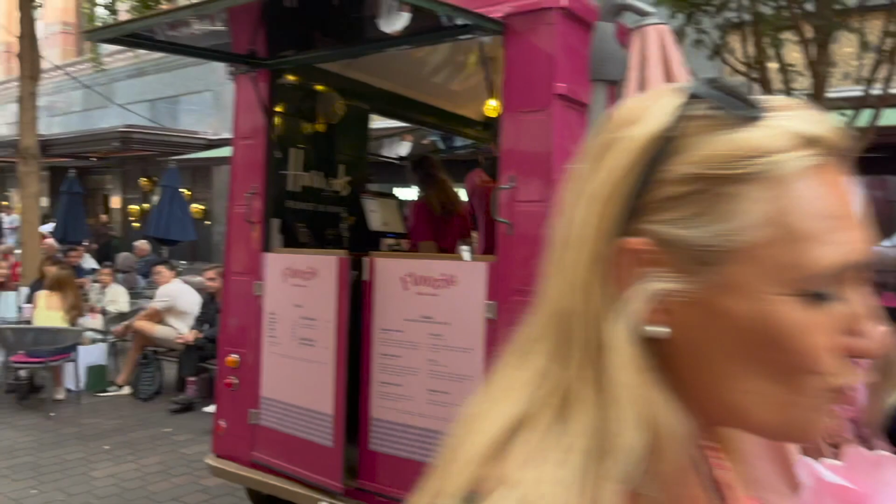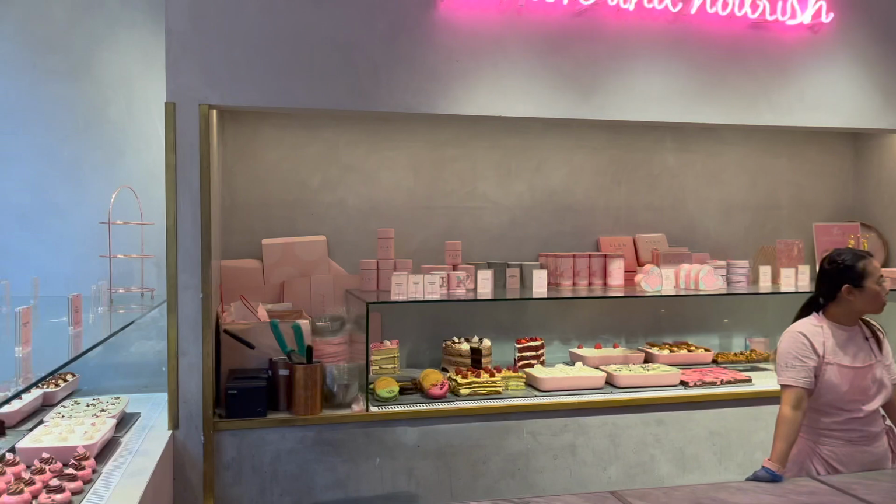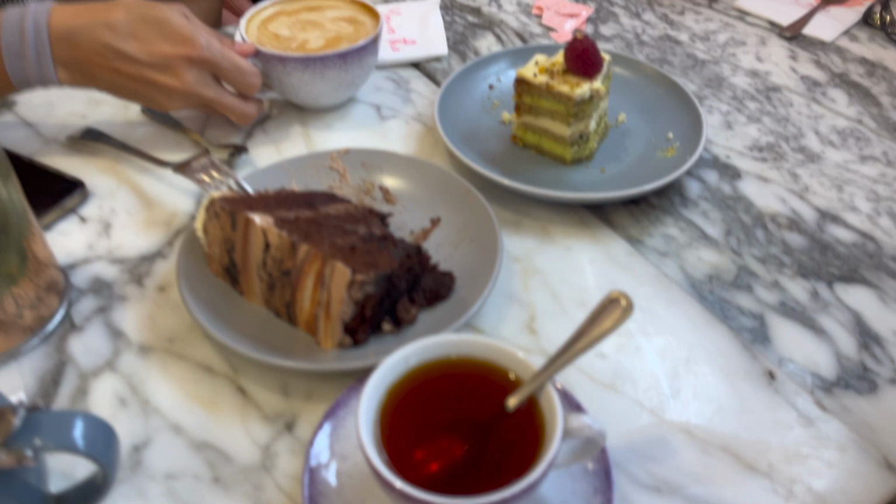Guys, we found this cute little spot. So I think we're gonna go inside and eat something to do like tea time. I ordered a London tea. And then we have a chocolate ganache cake, pistachio, and they ordered coffee.